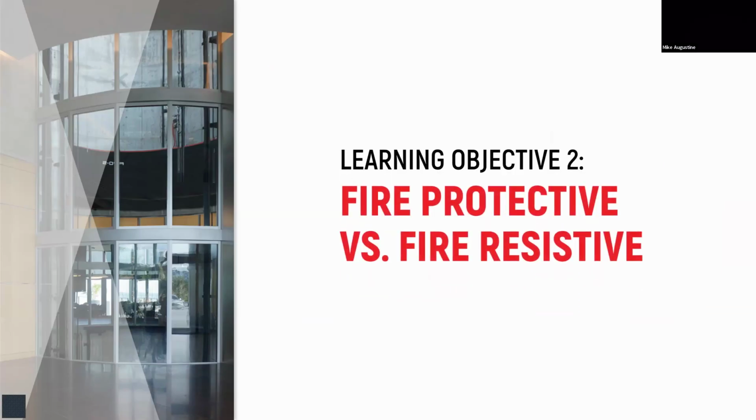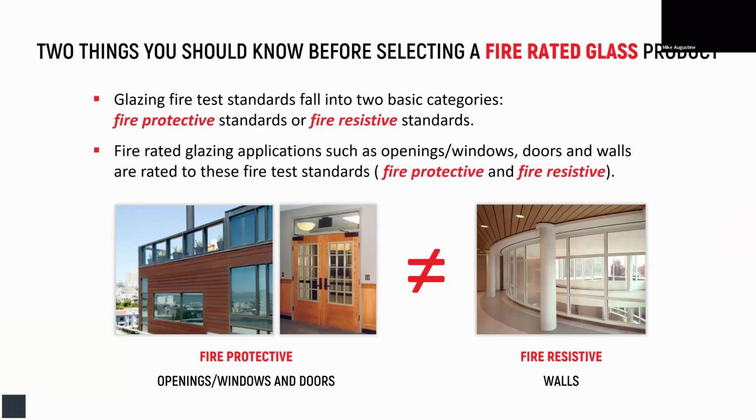So we're going to get into learning objective 2, which I think is the most important: fire protective versus fire resistant. IBC has the 2 categories. Fire protective is going to be openings, windows, and doors. This is only going to block the visual components of a fire, what you see, the smoke and the flames. And typically it's going to be 45 minutes and under.